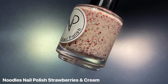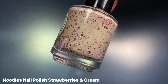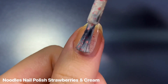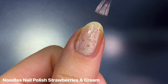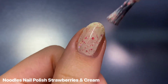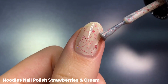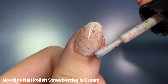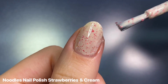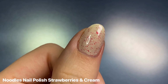Next up, I have Strawberries and Cream from Noodles nail polish. And if you can't tell by the label, I've had this in my collection for a long time. So I am pretty sure that Natalie did bring back this shade. It just is slightly reformulated. So mine is from the original batch, but I really don't know what the differences are. But yeah, I was just lucky enough to find this in a D-stash. It was just the most exciting thing for me because I am just so obsessed with this.